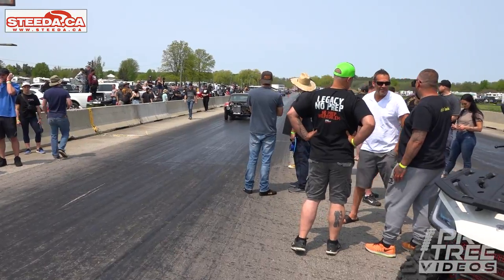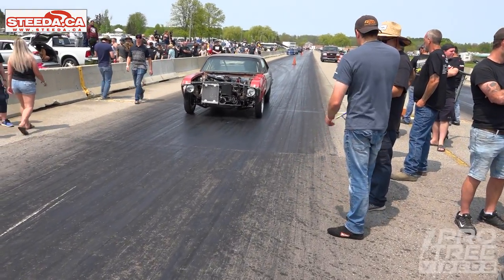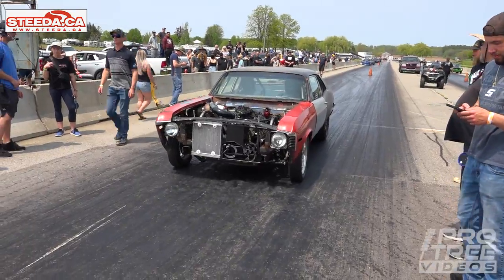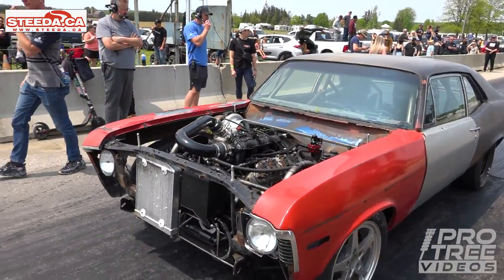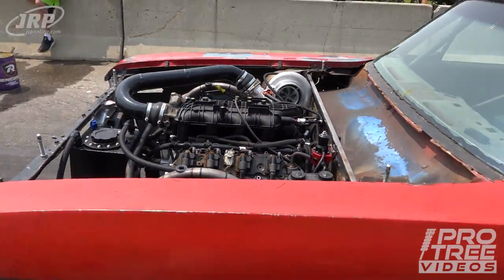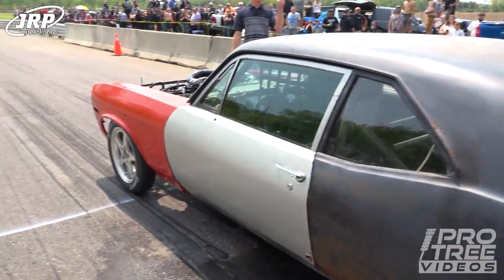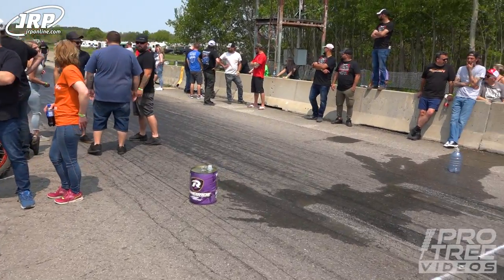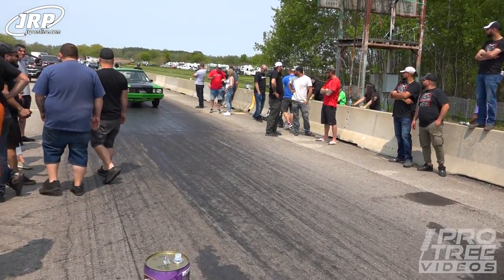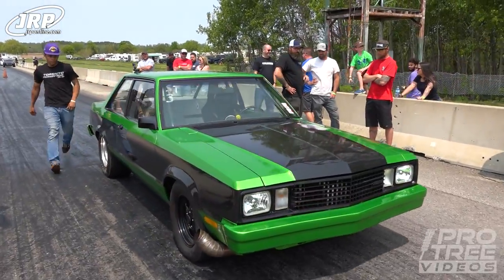All right, hey, I remember this Nova. It's been a couple of years since I've seen this guy. He wasn't out last year. Got an LS big turbo. Look at the size of that snail right there. Going to go against Rick Myers, who actually has a Ford engine. It's a turbo, a Ford power. I'm not sure what it is.